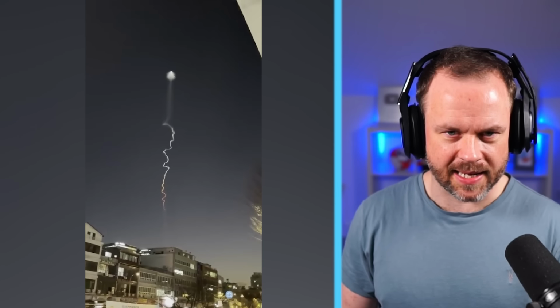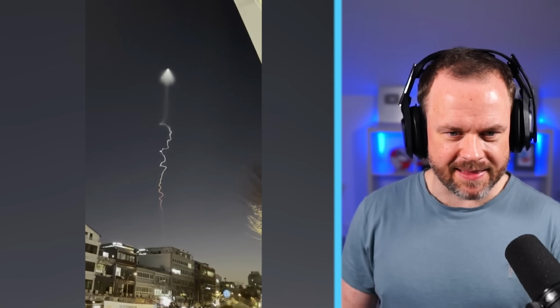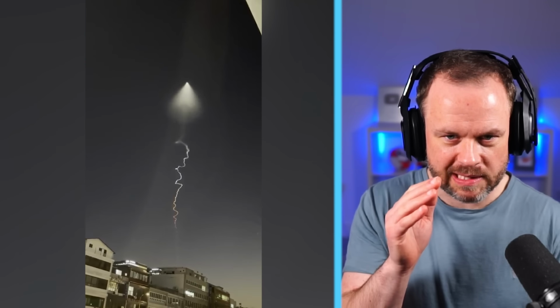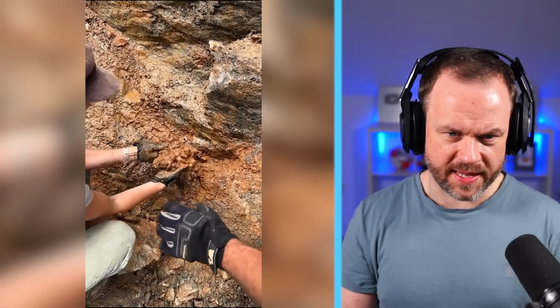Okay, we got light. Oh no, that's not lightning. Wait. Is that a break in the cloud? That zigzag line is a break in the storm cloud. And now you've got a hole coming through the... Jeez, those clouds are pitch. Like, there's no light getting through. That's incredible. Unbelievable.